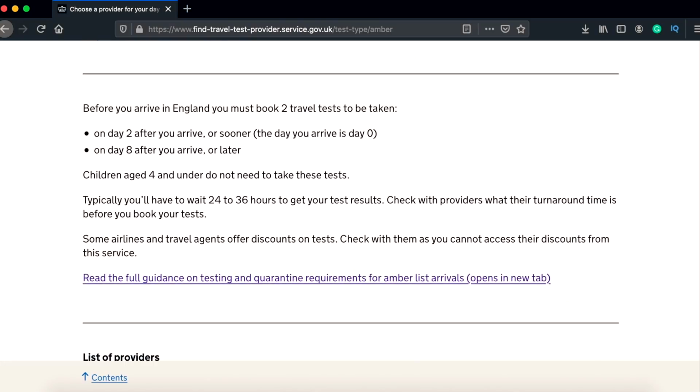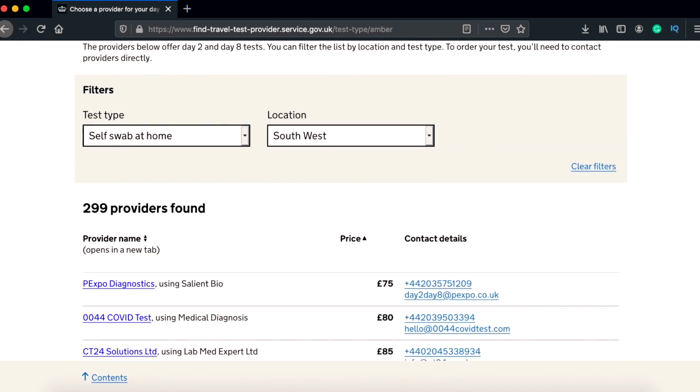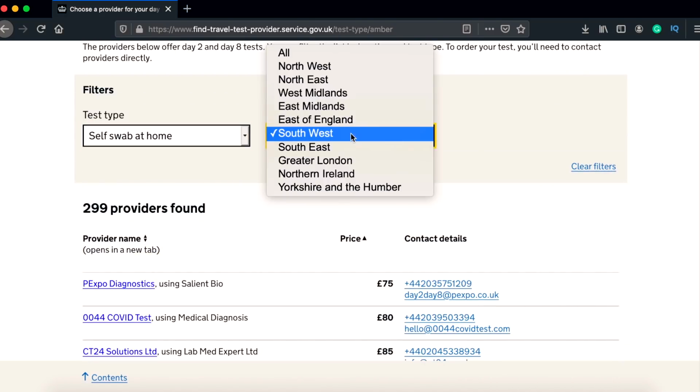The second step was to order the day 2 and 8 tests to be ready for us once we arrived. There's a huge list of recommended labs in the UK. We just picked the cheapest one.